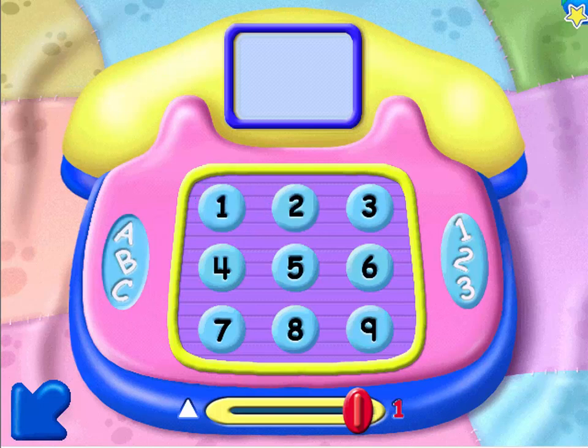Let's sing the ABC song together. A, B, C, D, E, F, G, H, I, J, K, L, M, N, O, P, Q, R, S, T, U, V, W, X, Y, and Z. Now I know my ABCs. Next time, won't you sing with me?